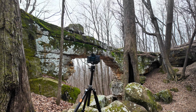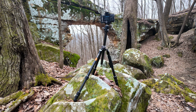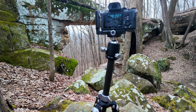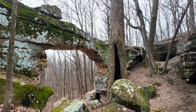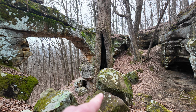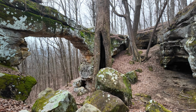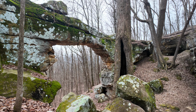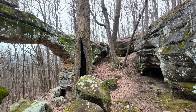Okay, I've been hunting around for about 10 minutes to find the composition I like. I'm sitting here precariously on this big piece of sandstone that's fallen in here at some point. But what I've got is something like that. I've got these rocks in the foreground, which I really like. And I've got this tree posted up off to the right of the arch, and I've got this other tree over here off to the left of the arch. And then I'm actually still capturing a little bit of the cave over there on the right-hand side.